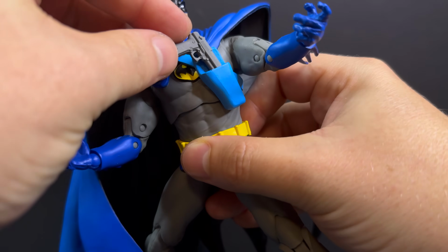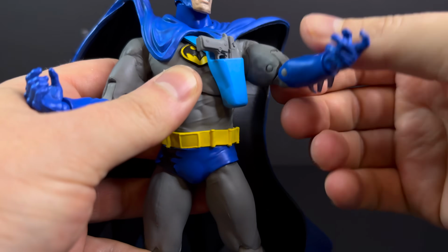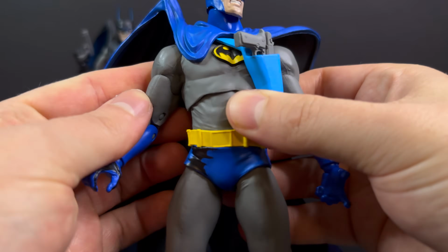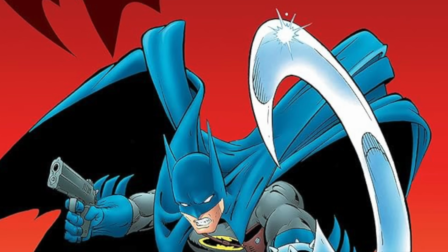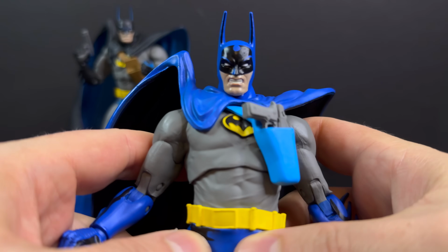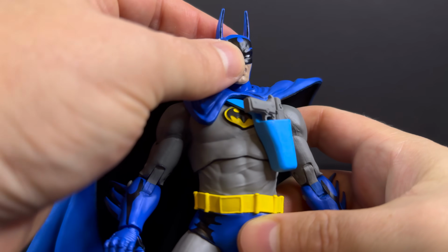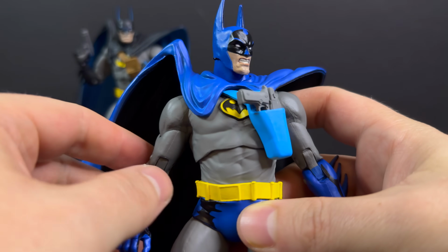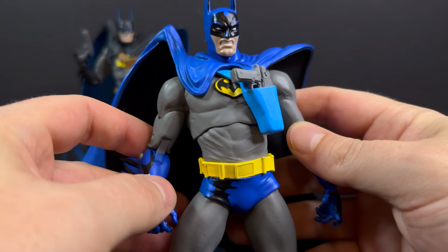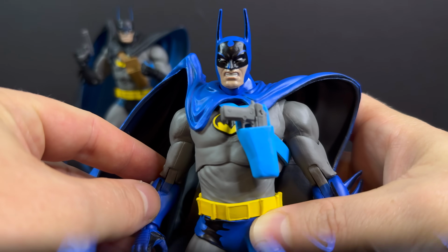You can put the gun in the holster, but the Platinum Edition with the gray and the blue, that is definitely more Year 2 Batman, even though the blue could have been a little bit lighter still, but this does work for me. But I really do love the black paint that they put on the cowl. It brings him to life. All the subtle paint work, the cape, everything. So it's a great looking Batman, but functionally not a good Batman.